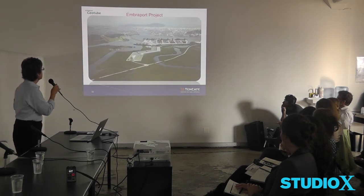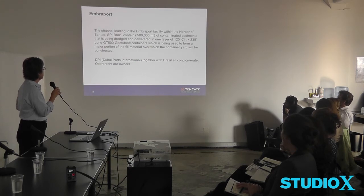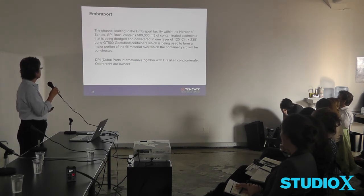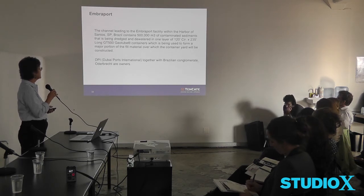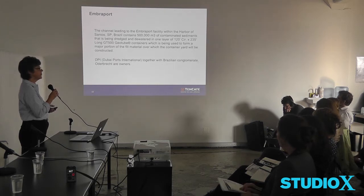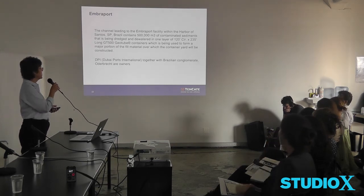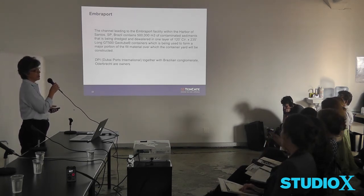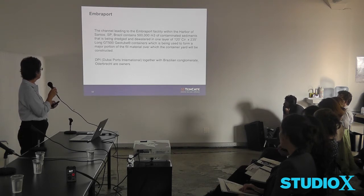The next project is called the Embraport Project. This is a new port facility. The channel leading to the Embraport facility within the harbor of Santos, São Paulo, Brazil, contains 500,000 cubic meters of contaminated sediments that is being dredged and dewatered in one layer of 120-foot circumference by 235-foot long tubes, which is being used to form a major portion of the fill material over which the container yard will be built. Dubai Ports International, together with Odebrecht, are the owners.